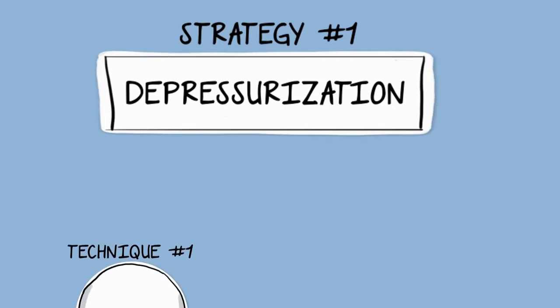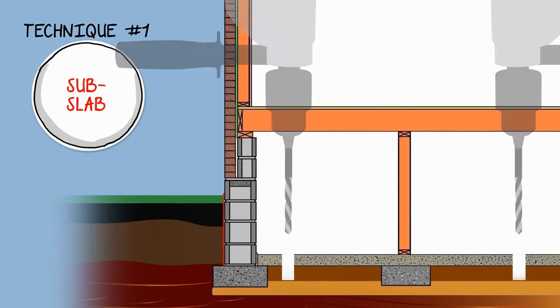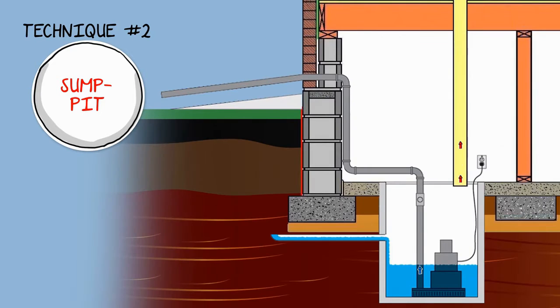The most common type is the depressurization system. There are 3 common styles of depressurization systems used: subslab, sump pit, and submembrane. The subslab is used for homes that are built on a concrete slab. There's no crawl space or a basement. You drill a series of holes through the slab into the soil, and then you lower vent tubes down into these holes. And then you run the vents up through the attic and out into the atmosphere.